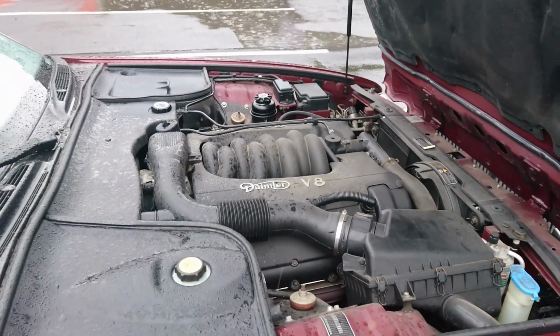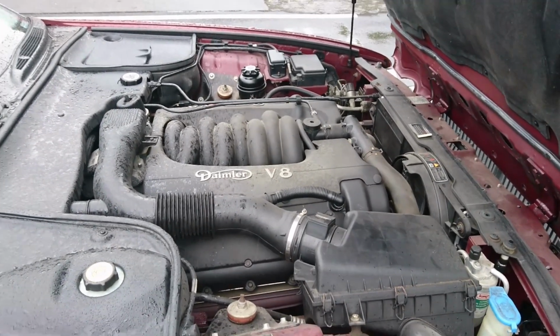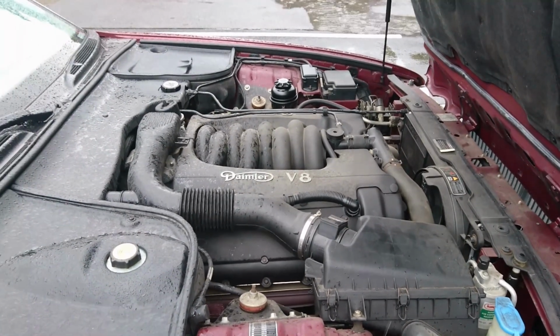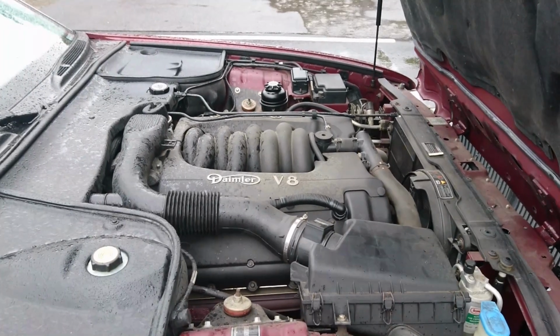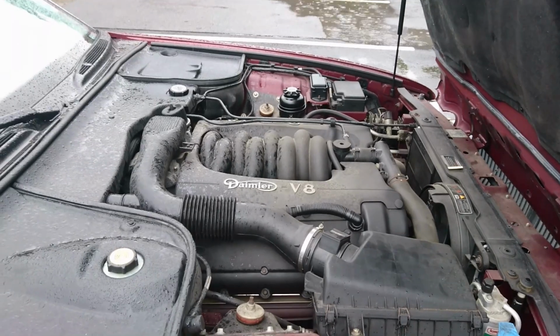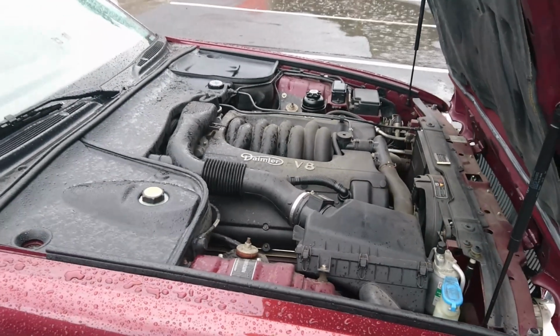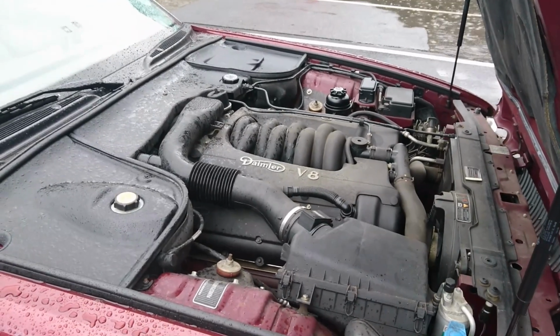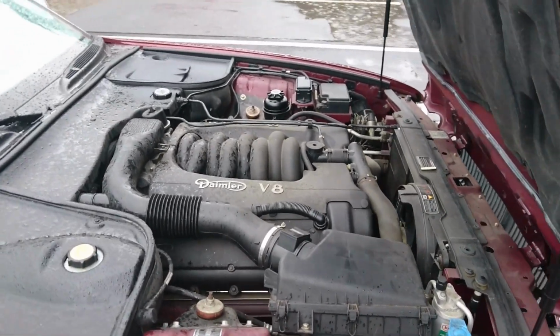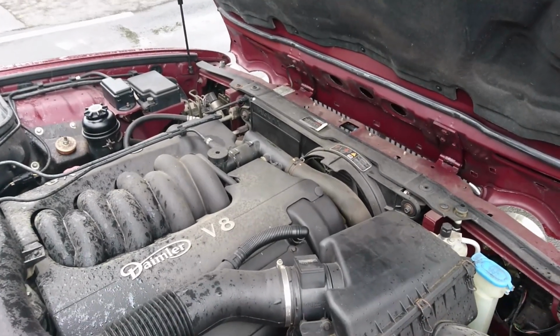One of the biggest changes in comparison with the X300s was the engine. All models of the X308 got this V8, either in 3.2 or 4 litre form. This is a 4 litre, develops about 290 horsepower. You could get the Super V8, which had a supercharger. It's about 370 horsepower.